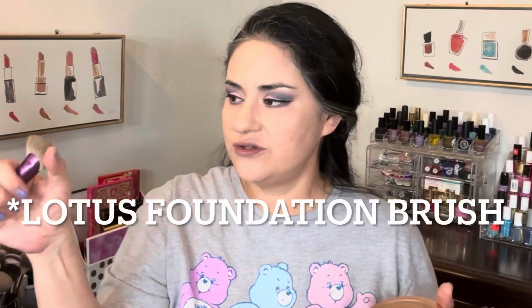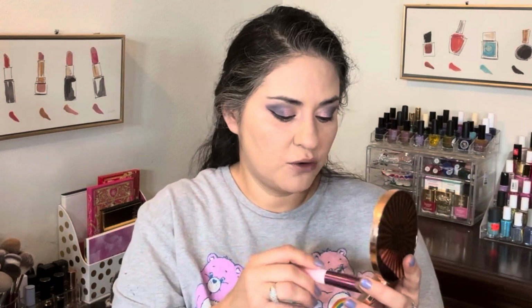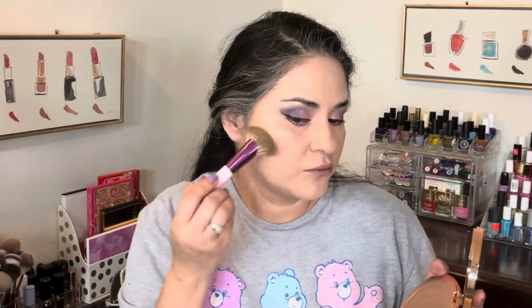I'm going to try, no. I'm going to use my Fusion foundation brush for my Charlotte Tilbury Cream Bronzer. Let's see if I can work these two together. It's certainly good for the placement. Keeps it a lot more strategically placed, so that's kind of nice.